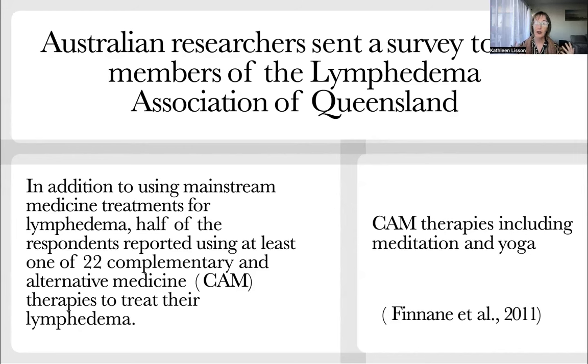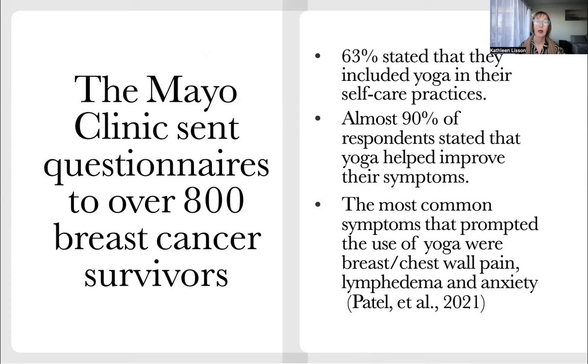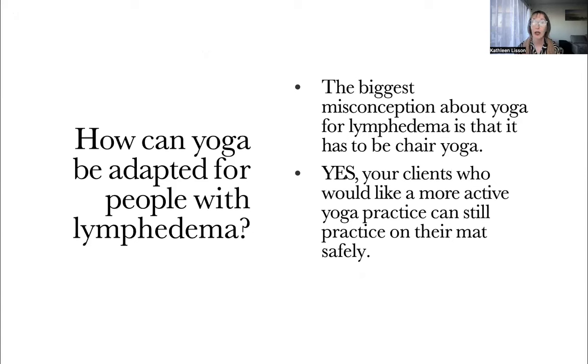So we need to know that our clients are using these complementary and alternative medicine therapies. And I encourage you to see if they're open to learning more about yoga. And also the Mayo Clinic sent questionnaires to over 800 breast cancer survivors, and 63% of them stated that they included yoga in their self-care practices. And almost 90% stated that yoga did help improve their symptoms. So there are plenty of people out there with a cancer history that are living proof that yoga helps people after cancer treatment.